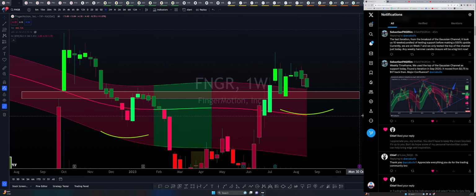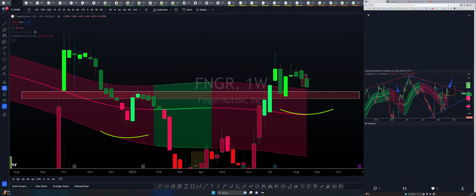So I want you to take a look here at his thesis. You can see here that the Gaussian bands, this being the red area here, tested very well, literally right here on the side that we're looking at. It tested perfectly at the Gaussian top band. Now that we're looking at it in retrospect, it would only be understandable to see this weekly bearish engulfing that somehow just managed to get through our fingers over here.